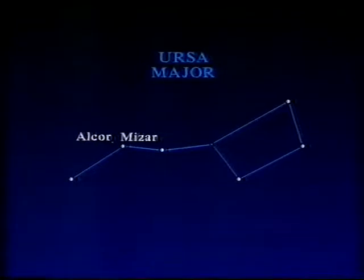And here's a photograph of Mizar and Alcor taken by Commander Hatfield. But if you have a telescope, then you will see that Mizar itself is made up of 2 stars, so close together that with the naked eye they'll appear as one. They really are associated. They're going round their common center of gravity, though they take many thousands of years to do so, and they form a typical binary system. There are plenty of binary stars in the sky. Mizar is a particularly good example.